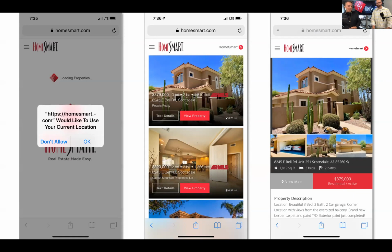But you'll see on the left-hand side, the first thing it does is it asks you to use your current location. And most people always hit okay, yes, because I'm trying to find a home near me. And a lot of people also have that saved as a default, so it doesn't even ask the question. But this is what it'll do. And then you'll notice it pulled up some listings right there, and it shows them, I think, 0.25 miles away, 0.32 miles away. So it lists them from closest to farthest away. So what it does is it finds the home that is closest to them, the home that's near me, and displays them in order of how far away they are.